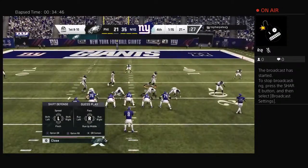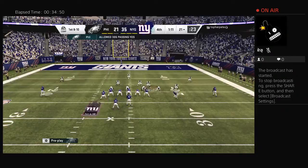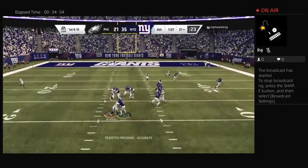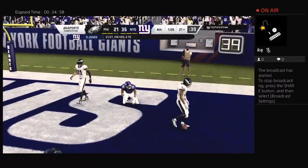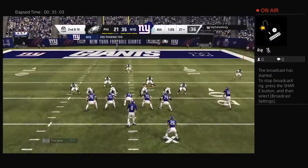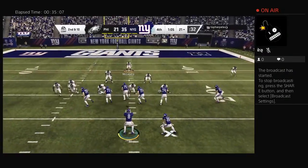It's a giant first down on a gain of 16. Jones fakes the give to Barkley. He's going to go up top for the end zone. Back of the end zone. Could he get his feet down? No, it's incomplete. An incomplete pass on first down. That leads to a 2nd and 10.